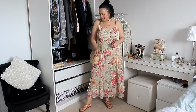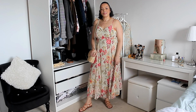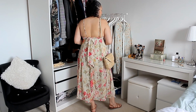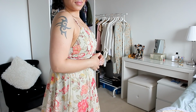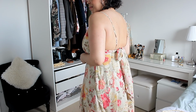It makes my breasts look really big, and I'm only a 36 double D. When I say only, for my body frame I think that's the average size, but it doesn't look good on me at all. I love the print, I love the back of the dress, and I think it would look really nice on somebody who is of a smaller frame, but it just makes my breasts look so big, and I really do not like that. But the dress itself is really cute, just not for me.